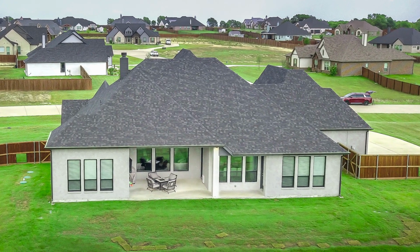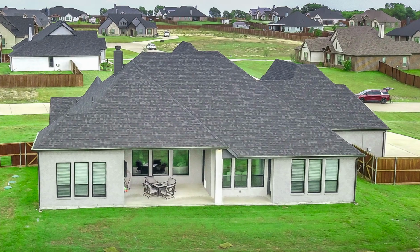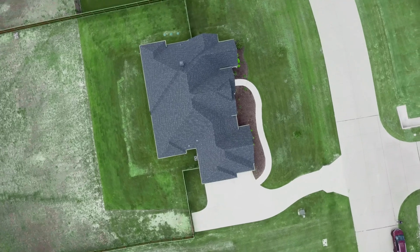The home sits on almost an acre lot, and literally the back side of the home is nothing but a wall of windows. So you have almost panoramic views of nothing but farmland and wildflowers and trees.